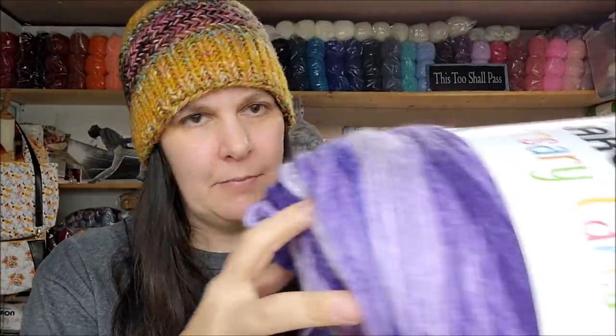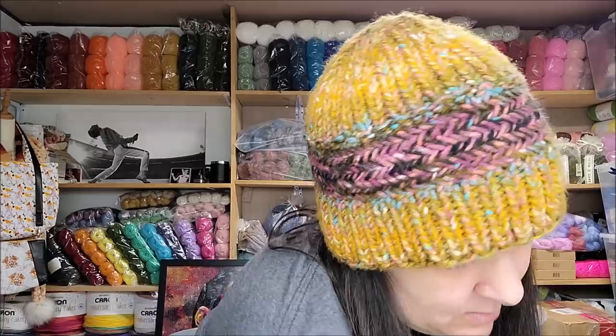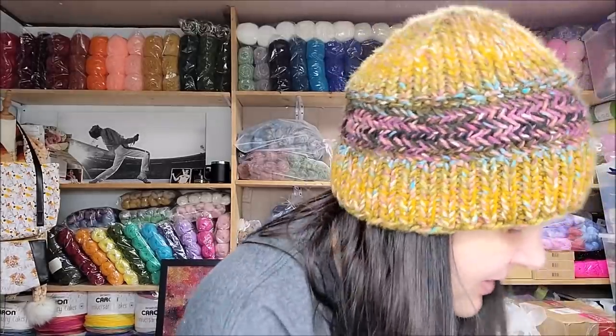So this one I'm going to set aside since it's all dirty and you can tell it's been rubbed on the ground, because that's where the bag was ripped open on this grape one right here. But let's move on here. Okay, show you the other one.